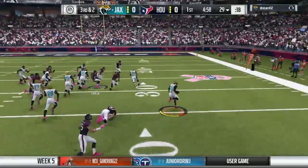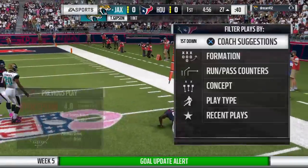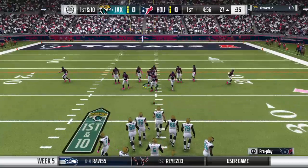The ball popped in the air and intercepted. Picked off by Tashawn Gibson. And he's able to get it back to right around the 27. Certainly not how they envisioned ending their opening drive here in the first quarter.